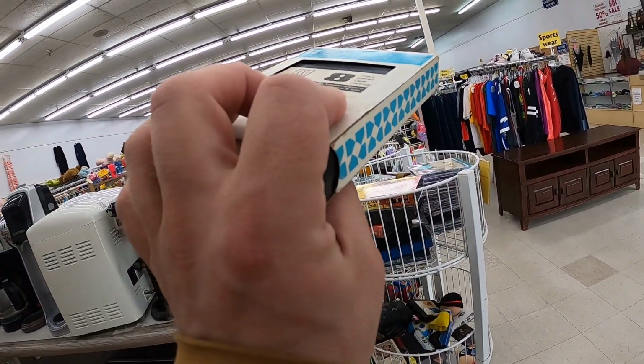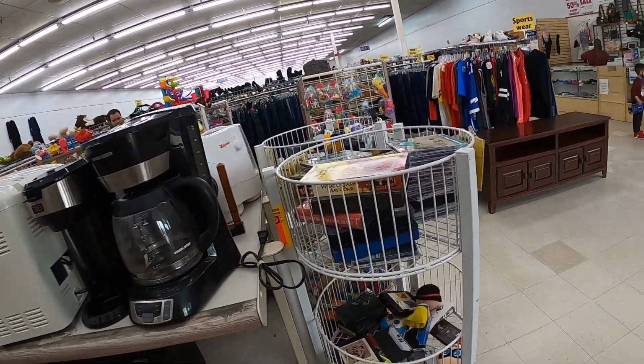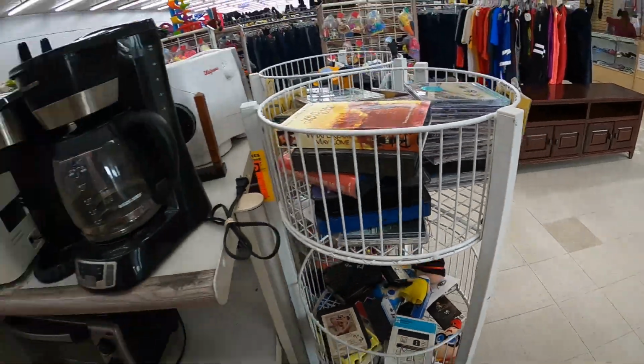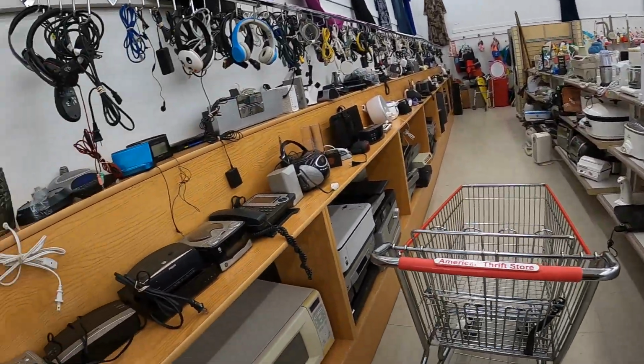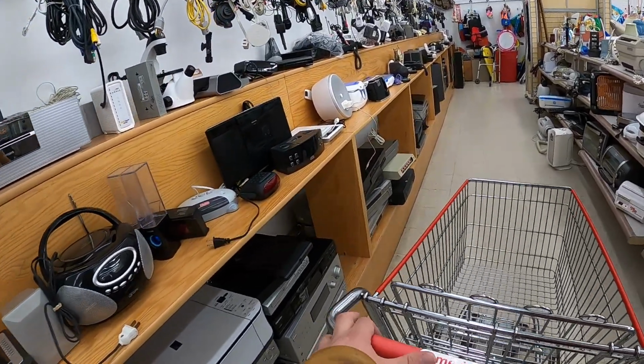So I see the 8 tracks here. They've been here a while, and that one's sealed, but they wrote on the actual label of the 8 track, and I don't know, I just didn't feel like buying it, honestly.